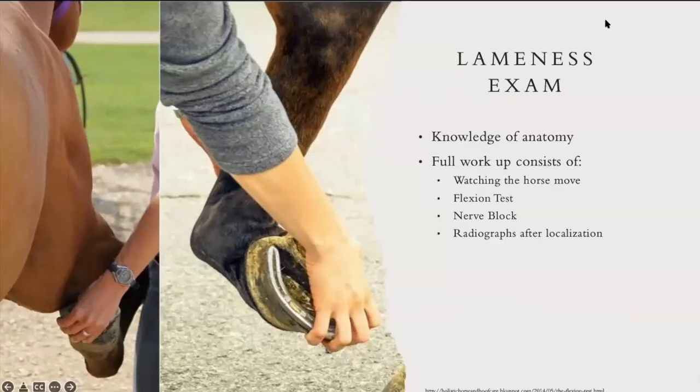Okay. What I'm going to talk about first is basically what your veterinarian will do when you have a lame horse, for the purpose of radiographs. We'll all start with a lameness exam. It's important as owners and veterinarians to know some basic anatomy, and that helps us to localize lamenesses and to treat these. When we go to a lameness workup, we start by watching the horse move and seeing what leg the horse is lame on. A lot of the time we use the phrase, it's down on sound.